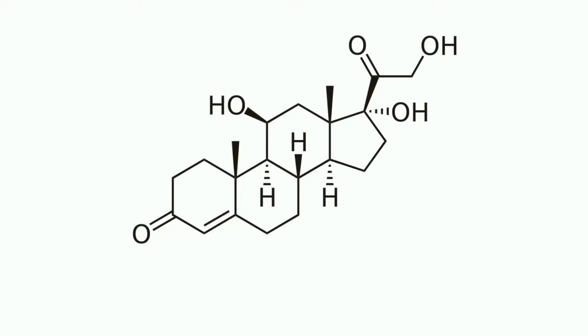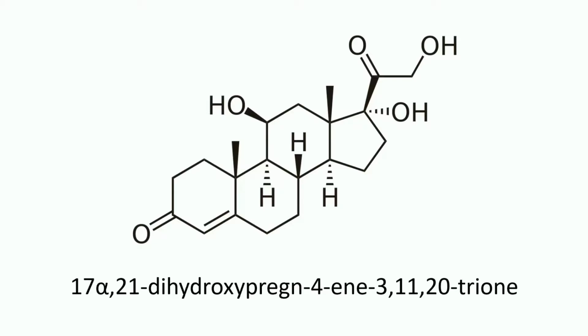Well, the answer to that is cortisol, a steroid hormone also known as hydrocortisone. This is the structure of the molecule here. You may know it as 17-alpha-21-dihydroxypregnane-3,11,20-trione. Yep, that's all one word, and that's what you'd call this molecule if you were an organic chemist. But let's just go with the name cortisol. It's a bit easier, hey?